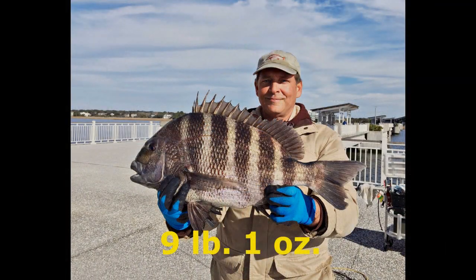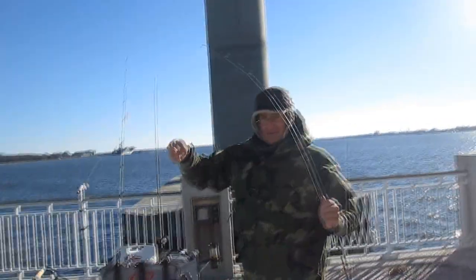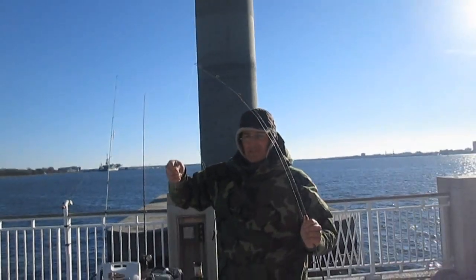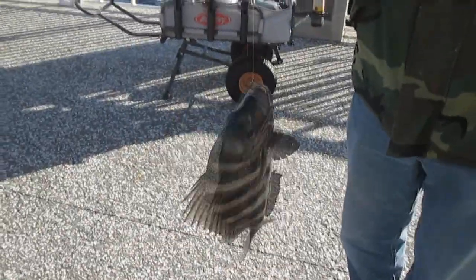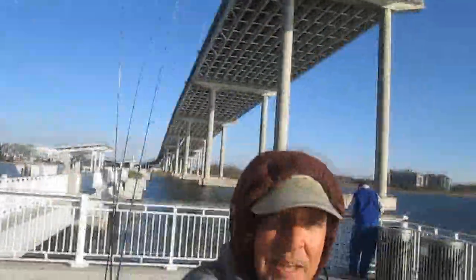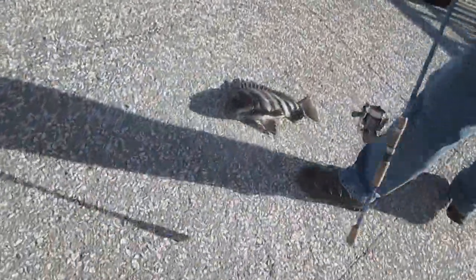All right, that's my 9-pound, 1-ounce sheephead on 8-pound test fishing line. Saltwater ultralight action, guys. Woo! Donster, is that your 8-pound test rod? 8-pound test. Yeah. Woo! Siege, not sage. Oh, and it just unhooked. Good job.